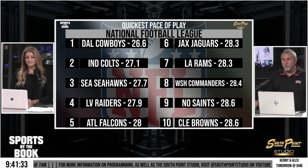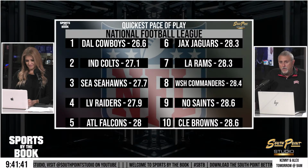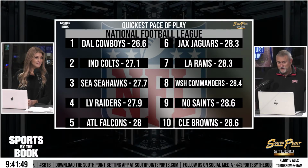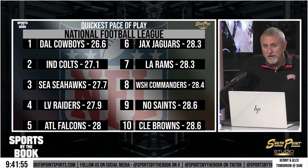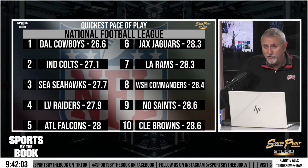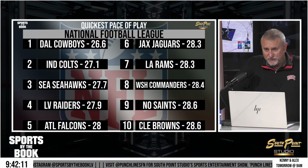The no huddle offense that they ran was great because Peyton ran the team. He was the offensive coordinator, and you got an offensive coordinator on the field. Wow, how important that is. But they were probably 22 seconds in that range. And now we're looking at the fastest team at 26.6, the Dallas Cowboys. Colts still there. They playing fast, 27.1. Seattle, 27.7. The Raiders, 27.9. Atlanta, 28. They've been a real disappointment to me. The Jaguars, 28.3. Rams, 28.3. Commanders, 28.4 seconds. The Saints, 28.6, tied with the Browns.